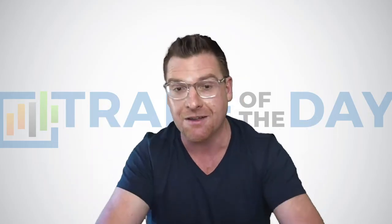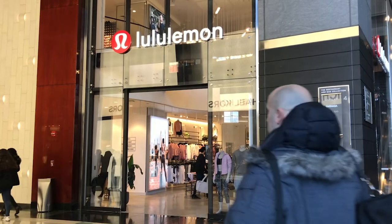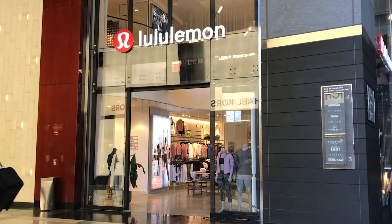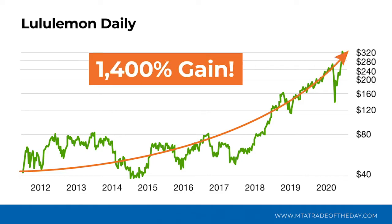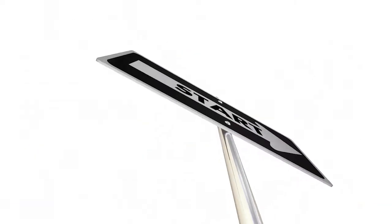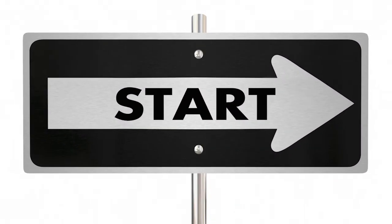Or for all you ladies out there, imagine if you bought Lulu stock the same time that you bought your first $100 pair of black yoga pants. Over the last 10 years, Lulu stock has gone from 20 up to 300. That's a 1,400% gain. So every $5,000 in Lulu would now be worth $70,000 today. So it goes to show you, when you're starting out, invest in what you already know.